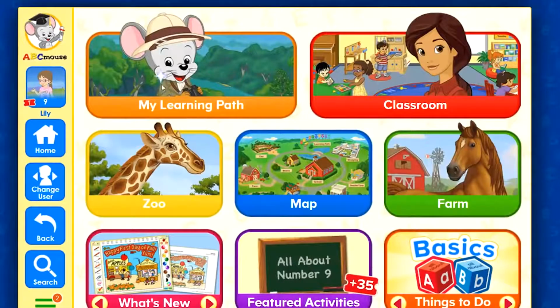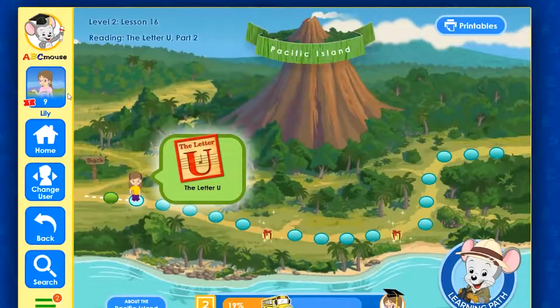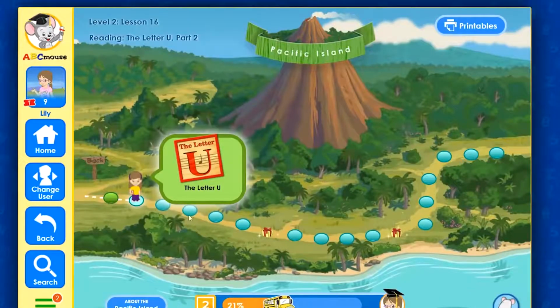Number 1 is the learning path. Unlike other websites that kids can go on and just pick anything at random, ABC Mouse has an age-appropriate or level-appropriate learning path. Each of my kids has a separate account and I can set up their specific learning path. So with Lily, she's on a path that progressively gets harder, but it's all appropriate for her level of learning. And same with Jackson and Mackenzie.